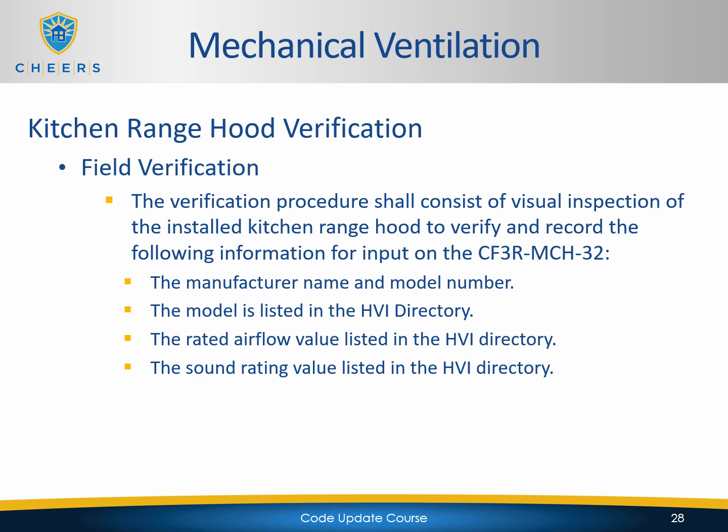They're all going to have a tag on them. Usually it's up underneath somewhere, so it's kind of out of the way. You're going to need to get the name and the model number so that you can look that up in the HVI directory. Next, you're going to look it up and make sure that it is listed in the HVI directory. If it's not, then it is not in compliance. It has to be rated and in that directory.